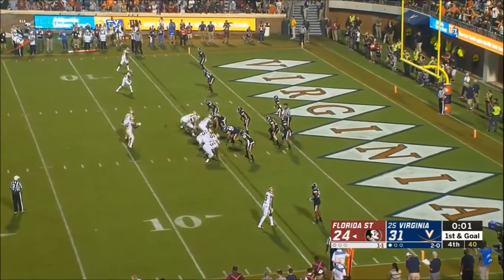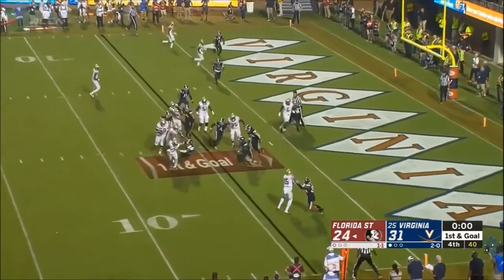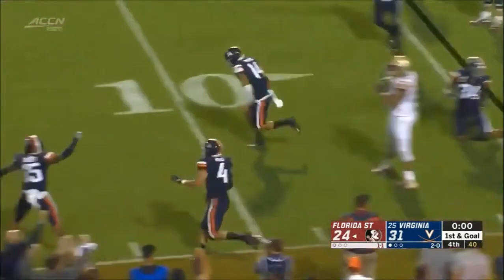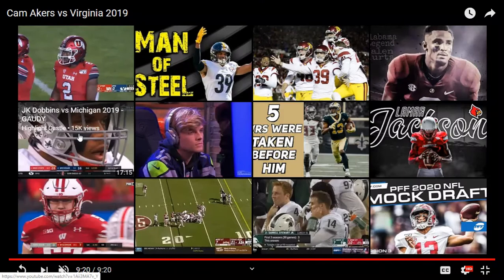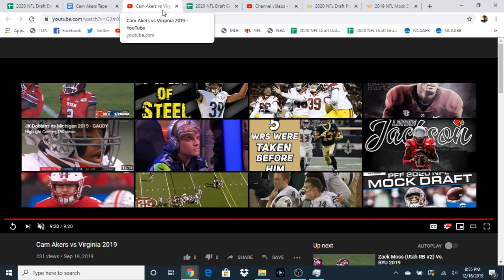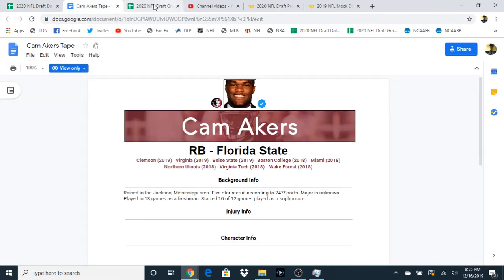Give it to him. Give it to him. Probably wouldn't have gone with Wildcat, but yeah, I mean, you had to put the ball in Cam Akers' hands at that point. Yeah, that was very fun. I definitely enjoyed watching him.